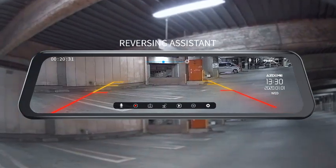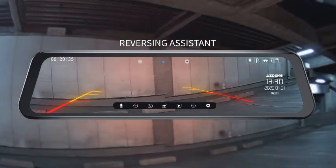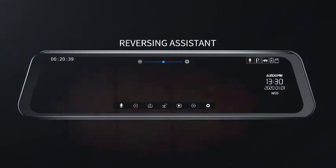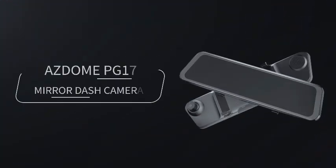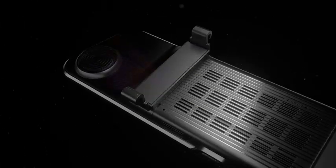The sleek mirror design integrates perfectly with your vehicle, enhancing both function and aesthetics. Whether for daily commutes or long road trips, the Asdom PG17 Pro ensures you never miss a moment on the road. Number 2. Asdom PG17 Max 4K plus 2.5K Mirror Dash Cam.